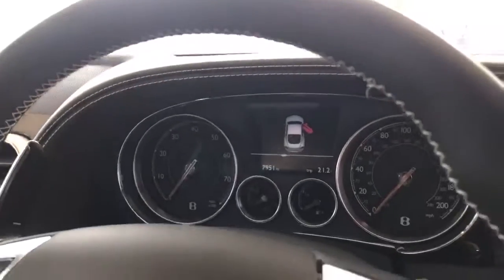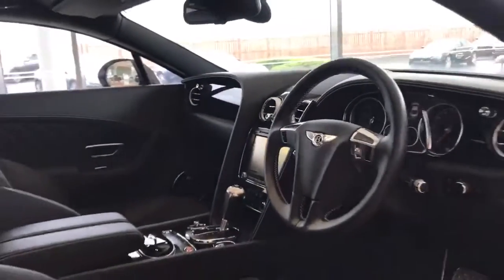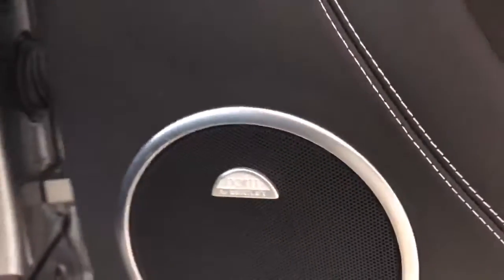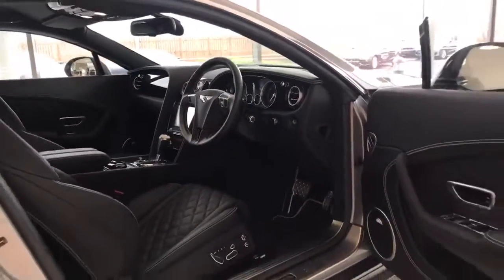The car's covered just 7,951 miles and is sold with a 12-month Bentley pre-owned warranty. This car also features the Naim for Bentley Hi-Fi system, which really is stunning.